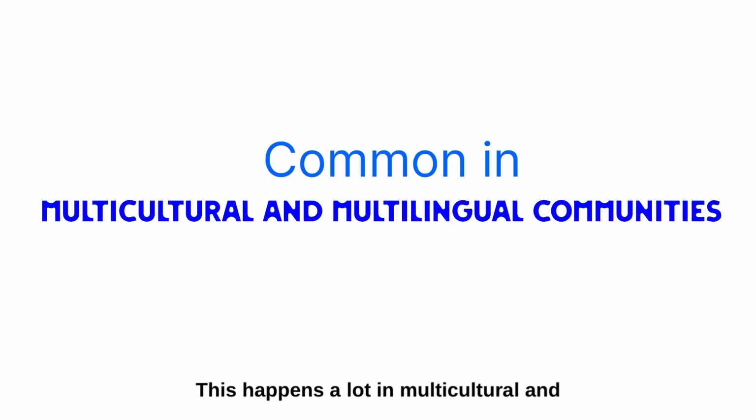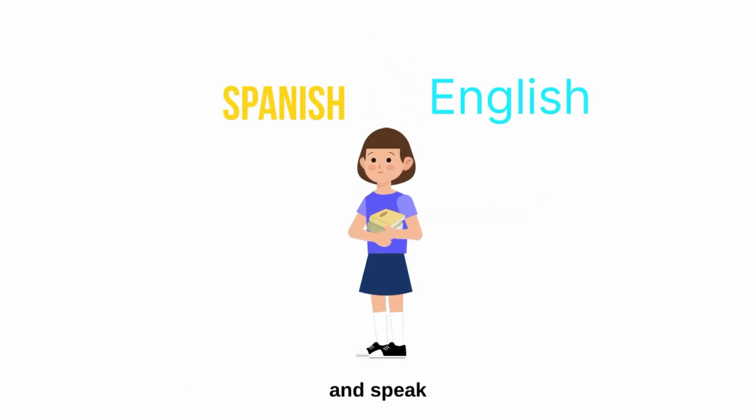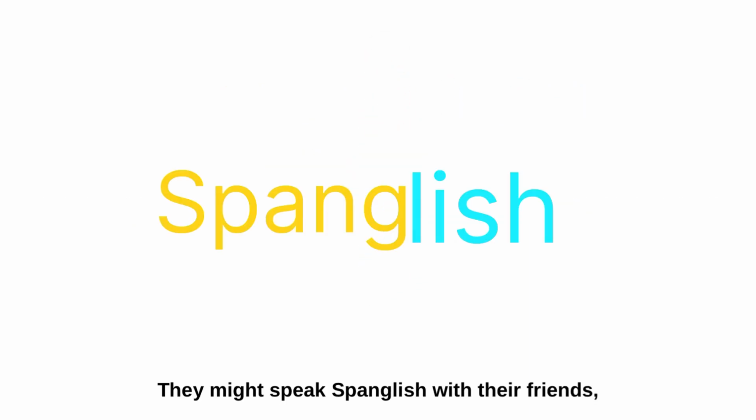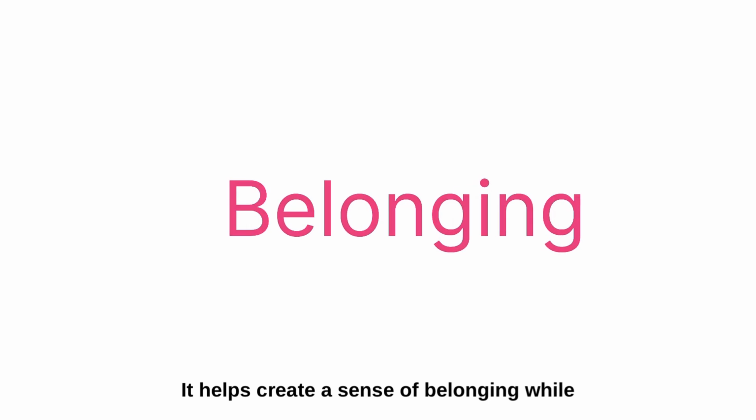This happens a lot in multicultural and multilingual communities. If someone grows up speaking both Spanish and English, they might speak Spanglish with their friends, but switch to more formal English at work. It helps create a sense of belonging while also navigating different social spaces.